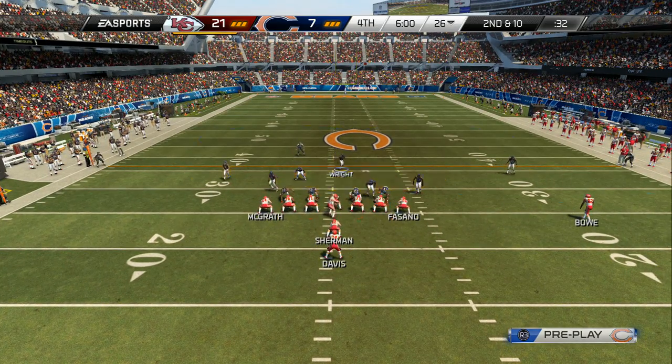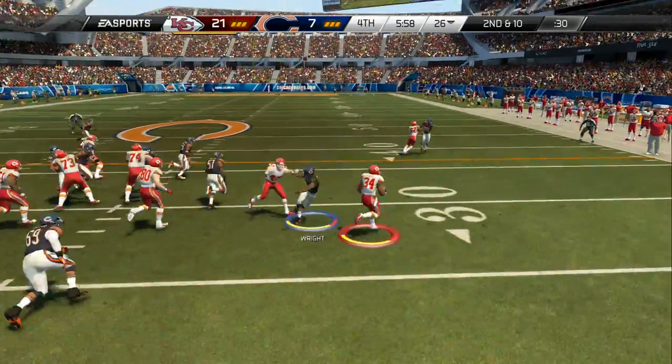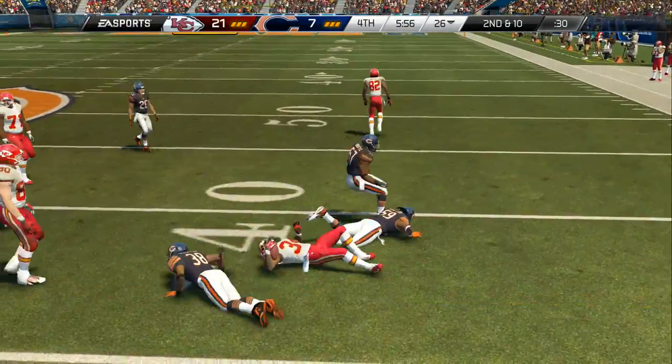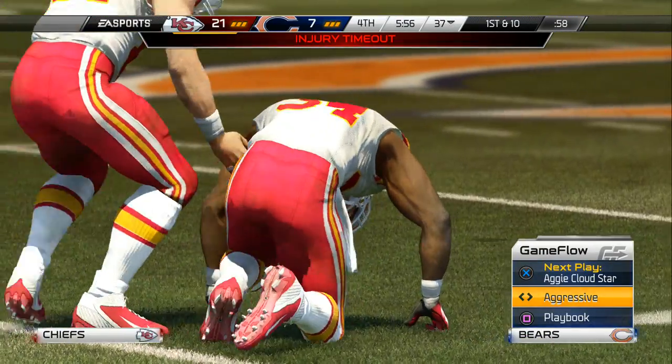Two tight ends. Final quarter underway now with this snap. He's into the open. Holy, we've got an injured player on the field.